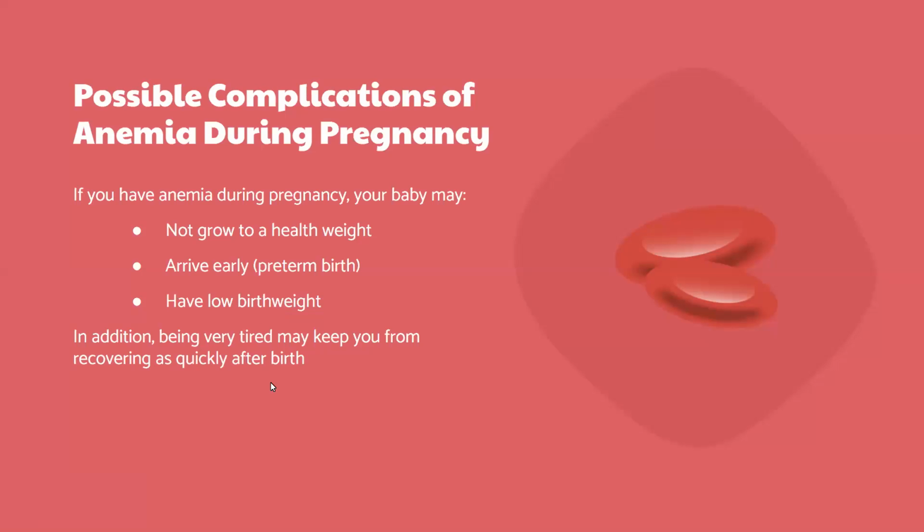In addition to being very tired, being anemic may actually keep you from recovering as quickly as possible after birth as well. There are some risks associated with having low iron or being anemic during pregnancy. It has some risks that you could run into during the postpartum period, and we'll talk about that too.